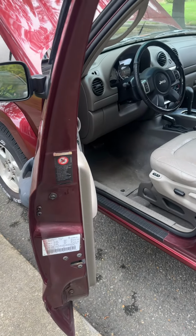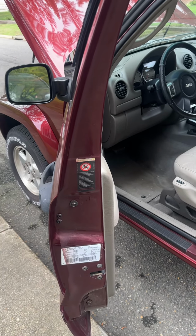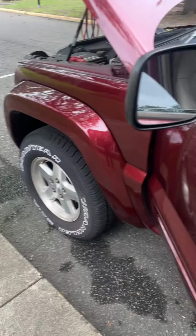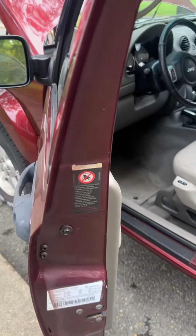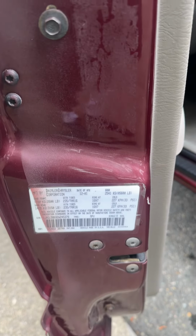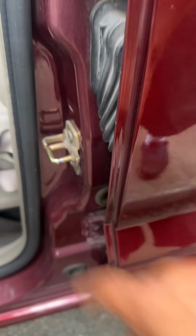A lot of people do not know the year, make, and model of their vehicle. They might have lost the paperwork or whatever. If you go to your driver's side door, it's going to be sitting right there. If it's not sitting right there, it's going to be somewhere sitting right here. And I'm going to go to another vehicle and I'm going to show you, but it's the same thing.